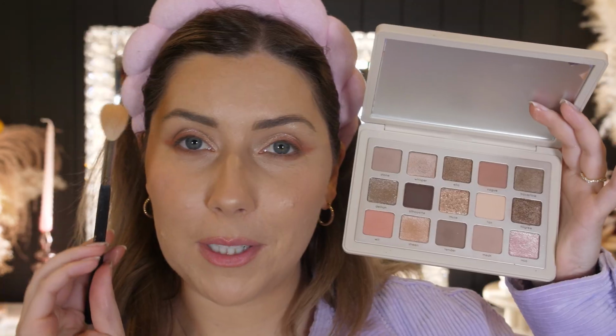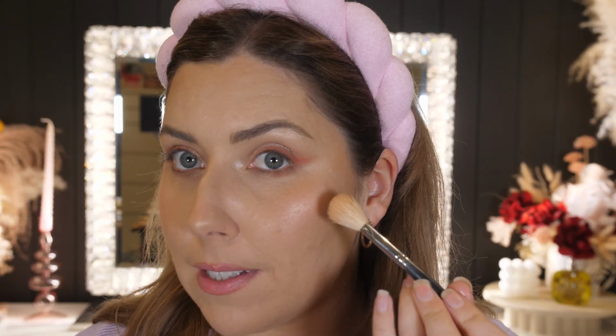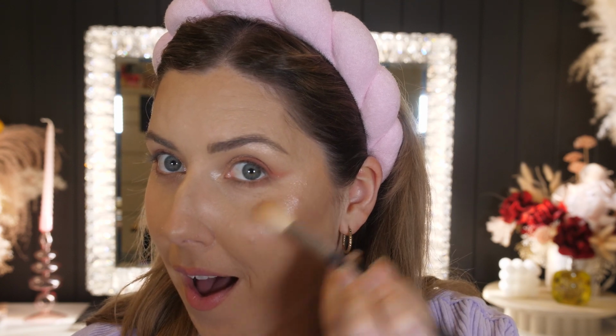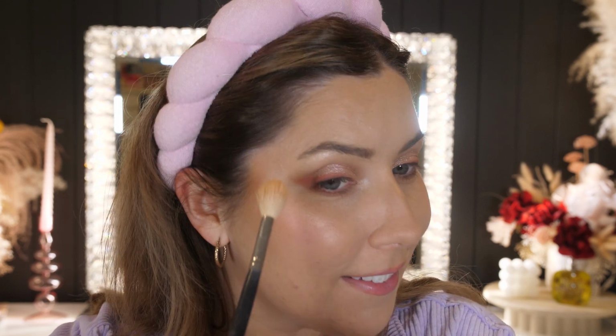You know what else we're gonna do? We're gonna do something crazy. Hold on to your socks, everyone. We're grabbing a highlighter brush and we're going in with the shade Sheen. Let's see if this does anything. It does, it does. Oh my God, it does. Are you ready?